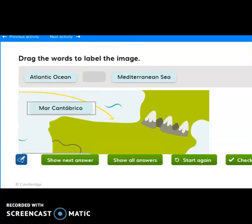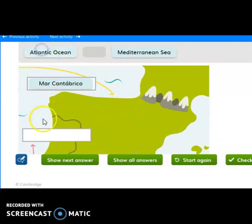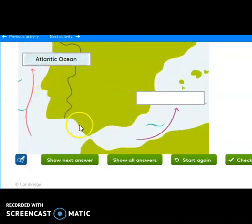Okay. And now, which of these Atlantic Ocean? Which of these is the Atlantic Ocean? Take a minute. And the Atlantic Ocean is this. Remember, the Atlantic Ocean is to the west. Galicia, la costa de Galicia, da al Atlántico, todo Portugal, y en el sur las playas de Cádiz y de Huelva son las que están justo en el océano Atlántico. Por eso el agua está tan fría. The water is freezing cold, guys.